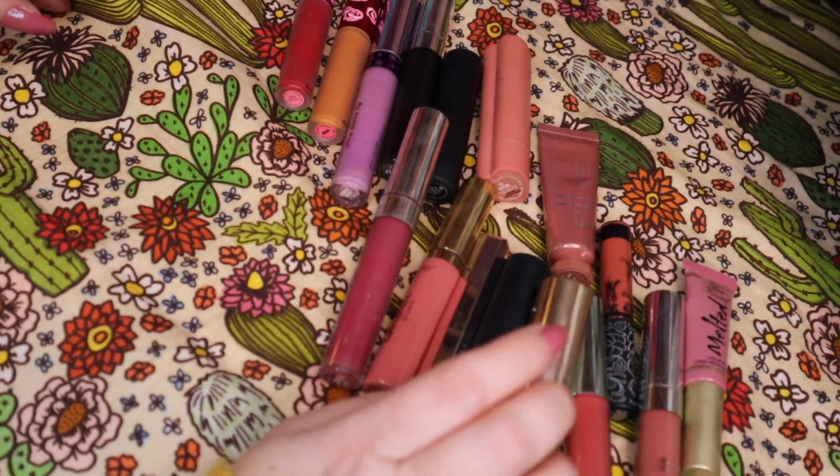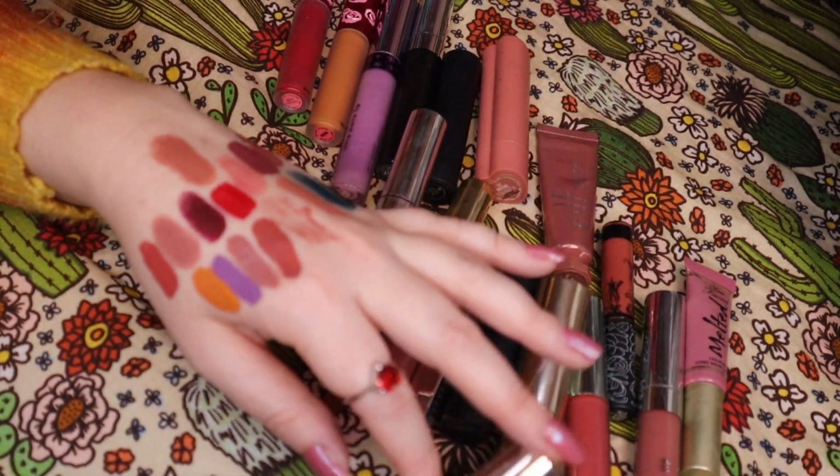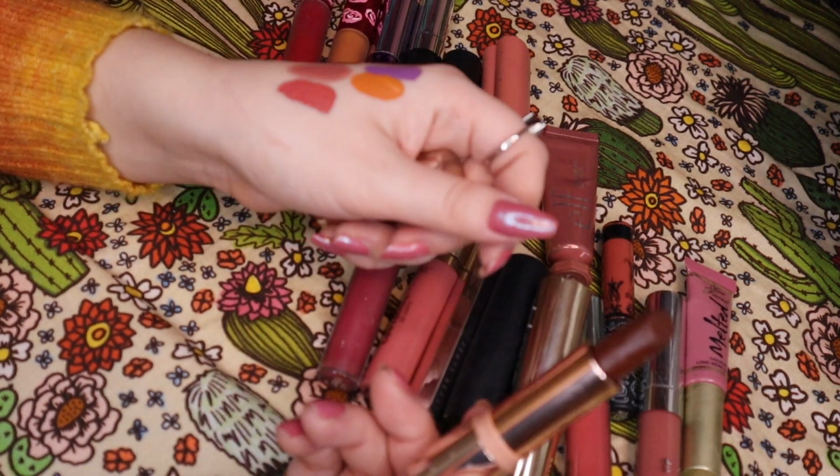These I was kind of split on because I tried on all of these ColourPop lipsticks and these couple were bad and then a couple are still good, but I wonder if based on that they won't be good for much longer. This is the shade Friends.